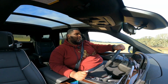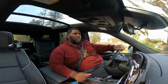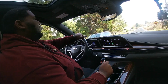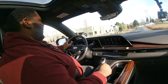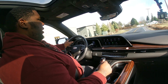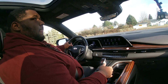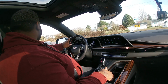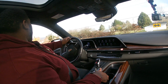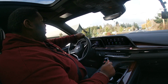Better than the Grand Wagoneer, I don't really know, honestly, because I did drive the Jeep Wagoneer, but not long enough to really compare it. So hopefully I'll be having a review of the Jeep Grand Wagoneer on the channel soon. But overall, the 2023 Cadillac Escalade is a nice, comfortable, well-driving, big luxury SUV. I enjoy driving this vehicle.